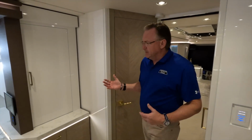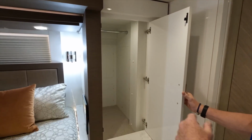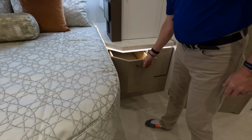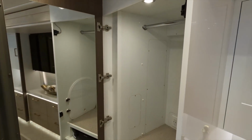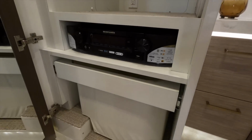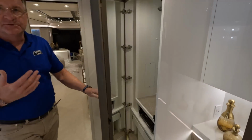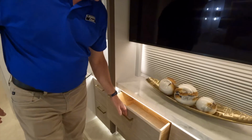As we're coming into the super suite, if you will, we have closets on either side of the bed. Nice big wide closets. Drawers here that are massively deep. We also have closets on the passenger side slide that are good size, with a big hamper below. We do a lot of outlets in the coach as well. You probably noticed that outlet that's inside the closet here. You never know if you want to plug a vacuum in or do something inside the closet. We have that ability. Nice good drawer storage here.